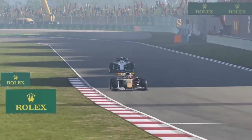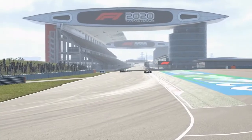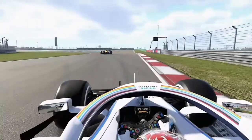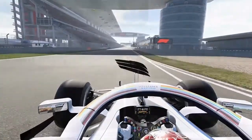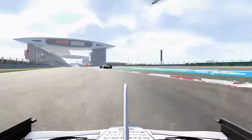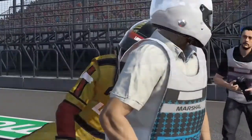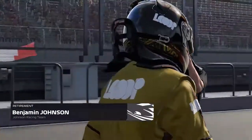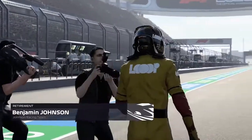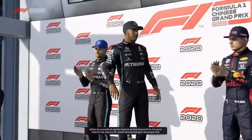So once again, Nicholas Latifi has done serious damage. I don't know, I took a little bit too much curb, hit the dirty stuff, lost the rear. I believe I just didn't have enough rear downforce, to be honest, because that was happening a lot, even under regular racing conditions where I wasn't taking dirty lines. But that is the end of our race, so we finished last.